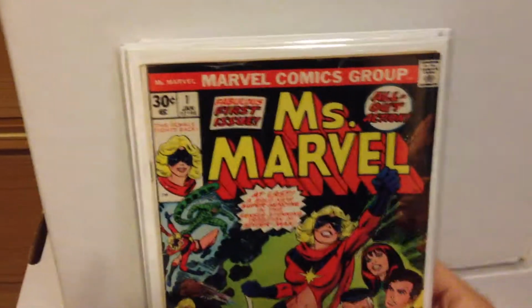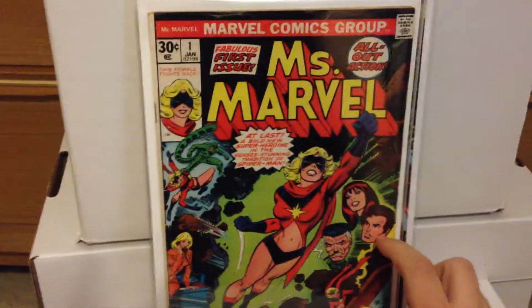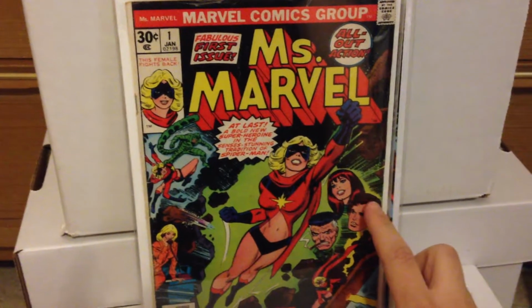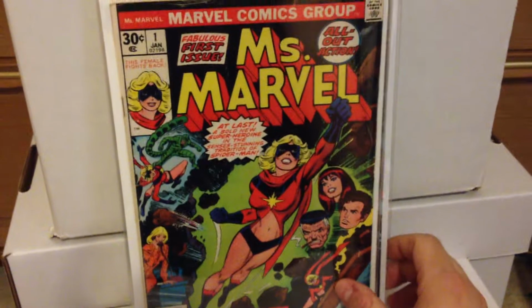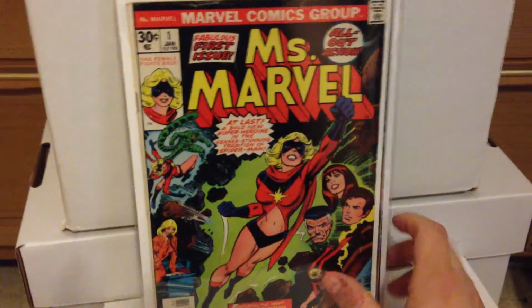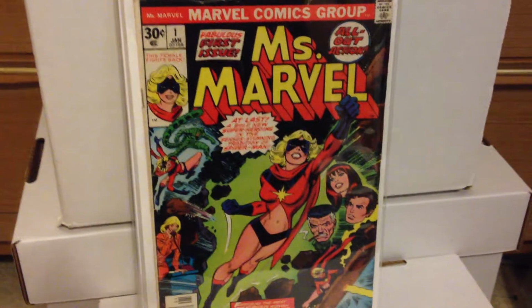And I've shown you guys these books before, but I agree with a lot of you guys who have said this is undervalued. Miss Marvel is undervalued, especially Miss Marvel #1, which is a key. It's not her first appearance. Well, it's the first appearance of Miss Marvel, but not the first appearance of the character itself. So definitely an undervalued book. Worth picking up. Well, it's still affordable.